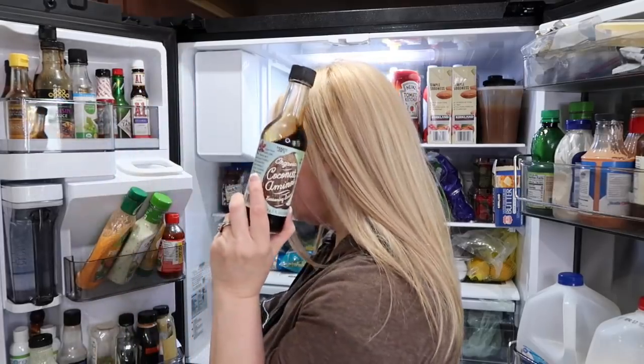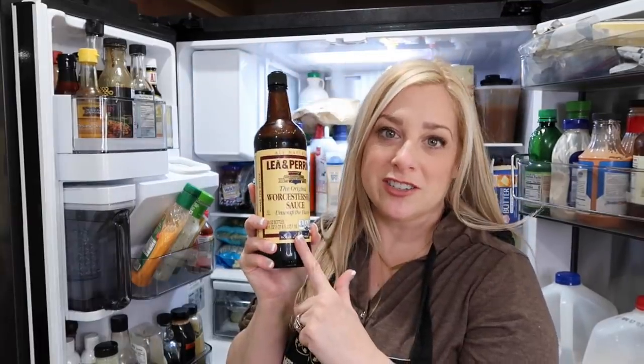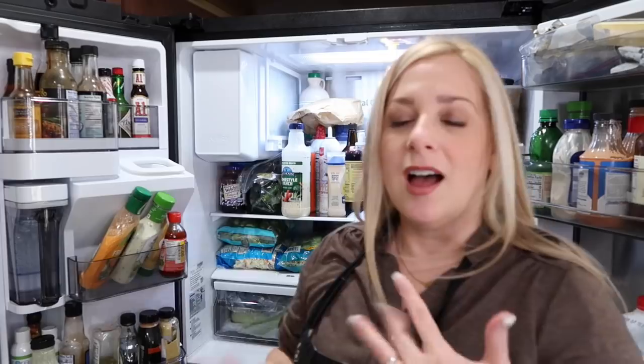Coconut aminos or soy sauce. So either one, gotta have it, is Worcestershire sauce. Now this will make your meatloaf taste a whole lot better. This makes your sloppy joes out of this world. I use this in our Salisbury steak. Also, I put this in my shrimp dip. Those type of sauces on hand when I start to do my stir fries, or if I want to hurry and make a batch of fried rice. Those are the things that I love to have.